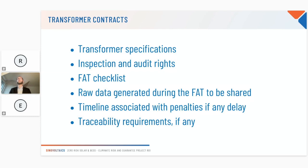And also, talking about the FAT, what is important is to ask for the checklist of the factory acceptance testing, so the last test before shipment, and to check what is included in there. We can also help you to negotiate tighter FAT checklists with your supplier, but it's really important that you include this at the time of the contractualization, because if not, we have seen many cases where the client asks for it because they have hired us a couple of weeks before the FAT, and they realize at that time that the FAT checklist is only composed of a couple of tests, and they get super disappointed. And of course, it's really important to include this as part of the contract.